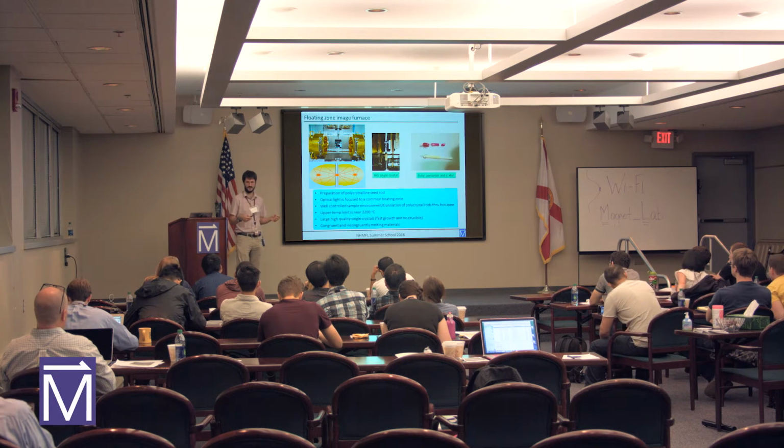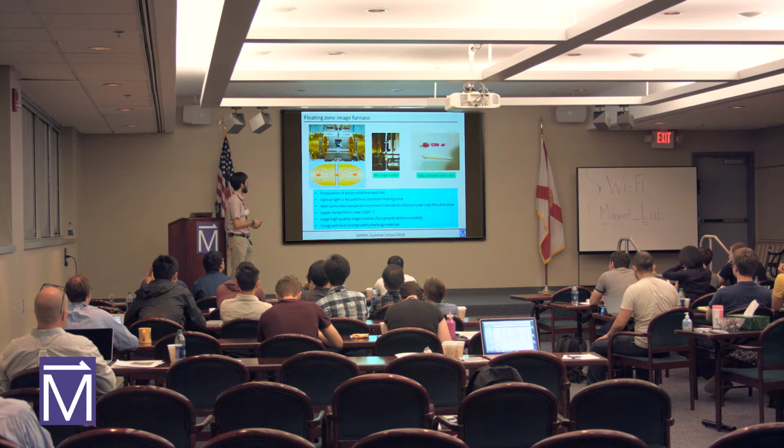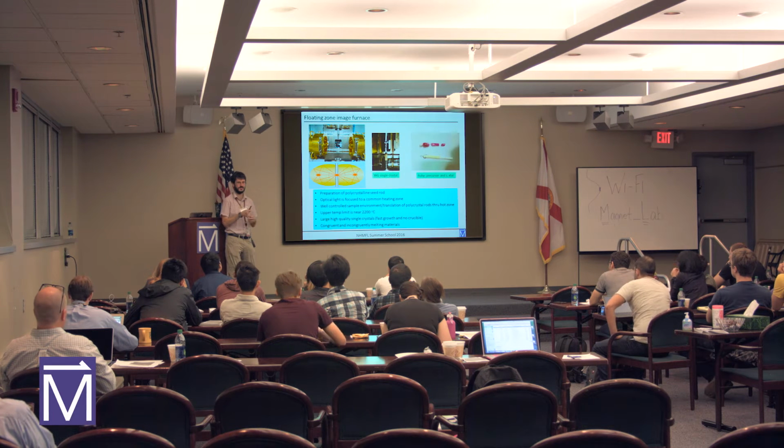Okay, floating zone image furnace. This is a technique that's really pretty sophisticated, and it takes some practice to get it right. The idea here is that you may make a polycrystalline rod of some material. Actually, this is a piece of ruby before it's turned into a single crystal. You can do this using shake and bake. You just have to use a special shaped die when you press your material. This is a technique for converting polycrystal into single crystal material.